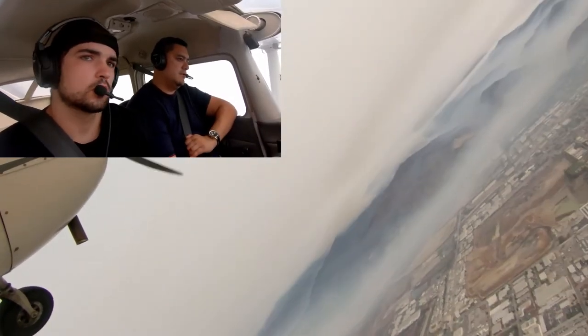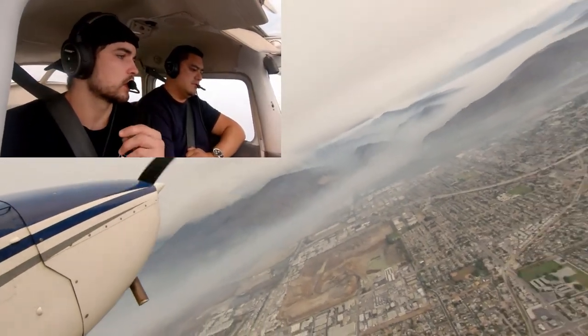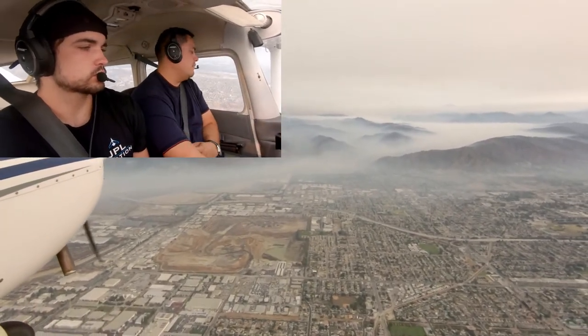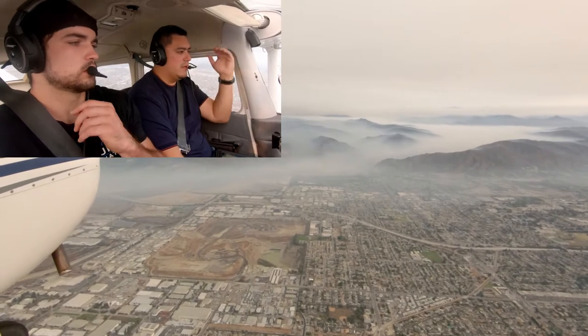Okay, roll out here. Alright, well, it's definitely getting better. You're just out of it, but you're definitely getting better. You're holding your bank angle a lot better. It's all about the side picture, keeping that 50 degrees muscle memory to keep it there.